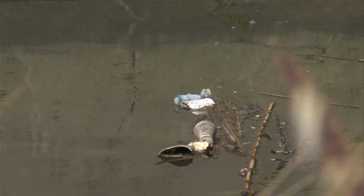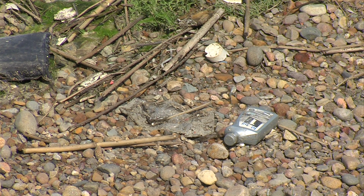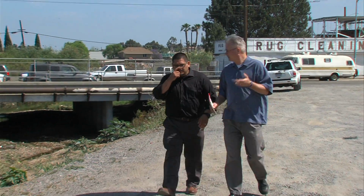We want trash out of the waterways. We want to do everything we can to get trash out of the waterways, but we also need to make sure that all of our regulations align so we're acting efficiently, spending taxpayer money wisely, and getting the biggest bang for the buck. The local rules are still being developed, but Harris worries the city will end up spending money on temporary fixes. But Beto Vasquez sees it differently.